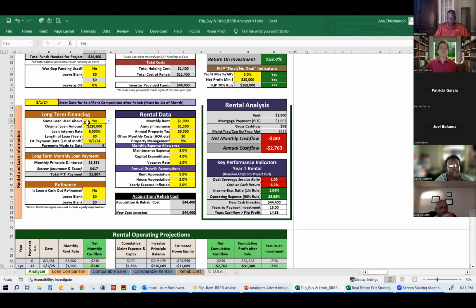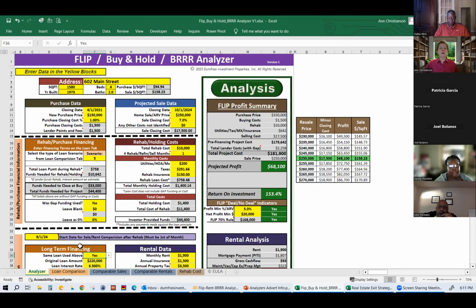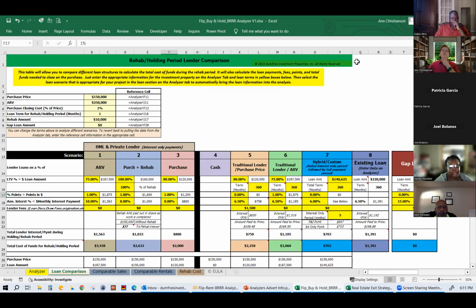So this is the Analyzer tab, the first tab here. If you look at the bottom here, the next tab is the loan comparison. When you're doing real estate, for those of you who are experienced in it, you know that there are a lot of different ways that you can finance your deals, either by using private lenders or hard money lenders, using your own cash, or if you're pulling out of a solo 401k, or if you have an IRA that you can control, a self-directed IRA, you may be using cash. Or if it doesn't need a whole bunch of repairs, you might be able to use a traditional lender.